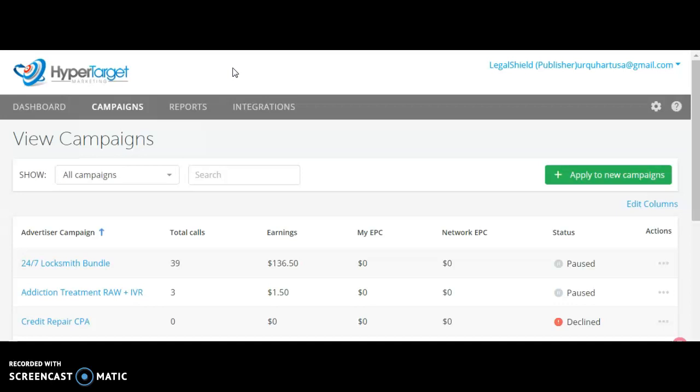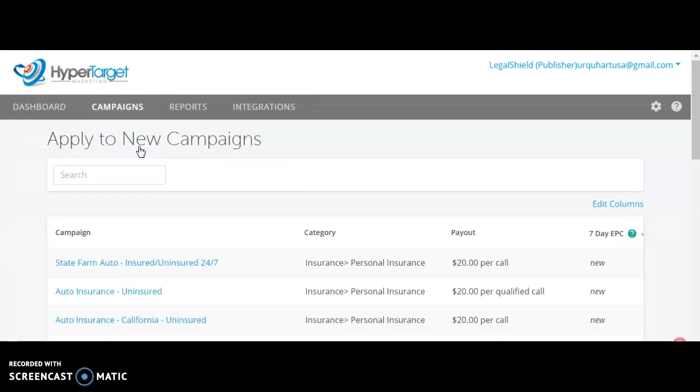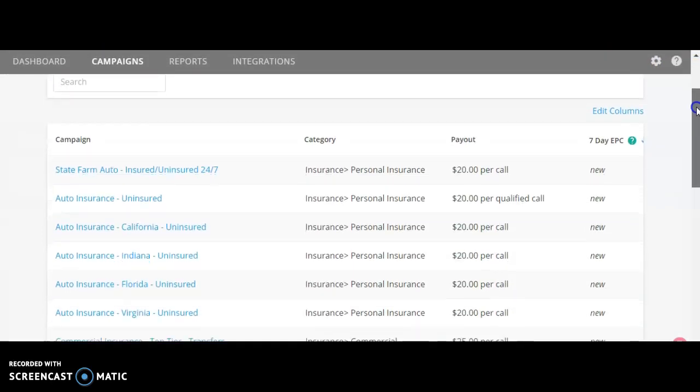Once you apply, you're going to create an email and password, and once you log in, you're going to be taken to a site that looks a little like this. And then you're going to go to campaigns, or apply to new campaigns. Pay-per-call is a very interesting method. I really enjoy it. Way better than the other methods of affiliate marketing.